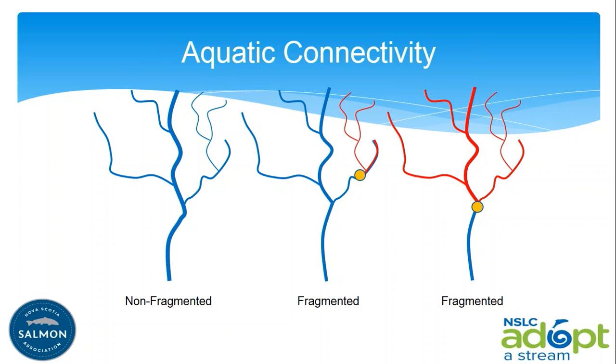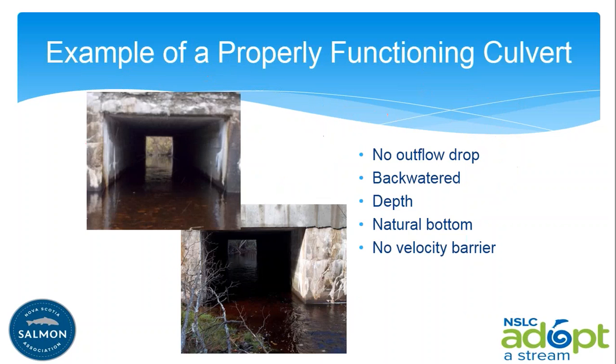I always do that with slides. So you can get something that's quite open and the fish can get anywhere it wants to. Examples would be free passage for a culvert where there are no outflow drops, it's well backwatered, there's a natural bottom, and there's no velocity barrier.